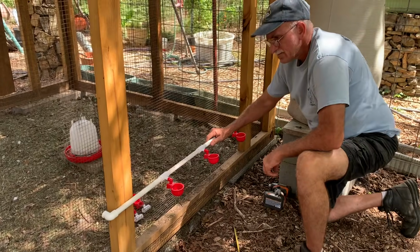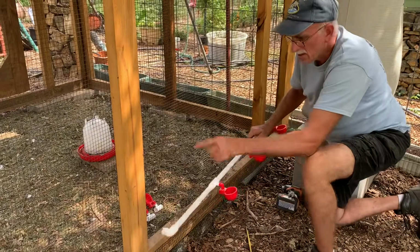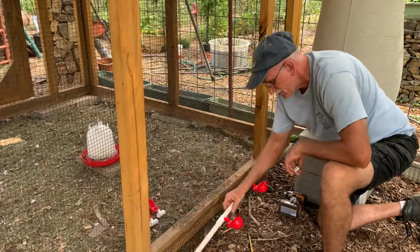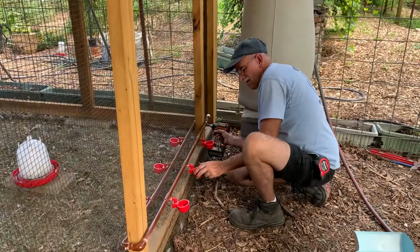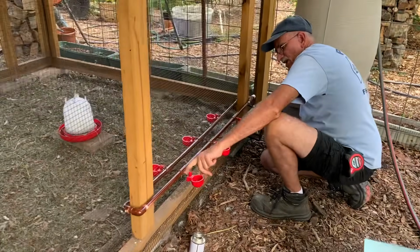And then you're going to go through. Yep. I'm going to go through there. Just put a little section and jump over and grab the other side. I'm going to build another one just like this. That way they can have water inside and out. Okay, I got my other side in. I got this one. I just glued that on.